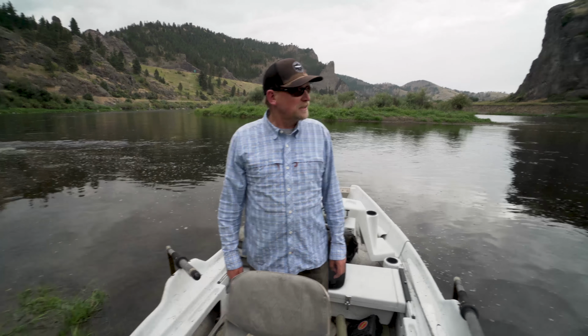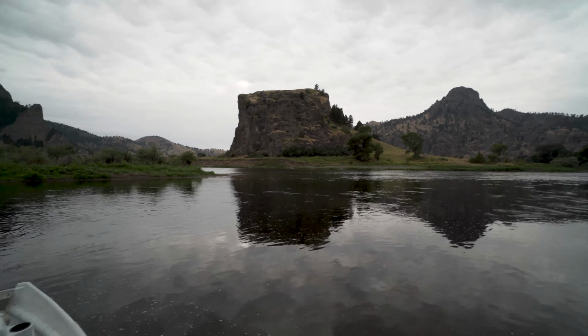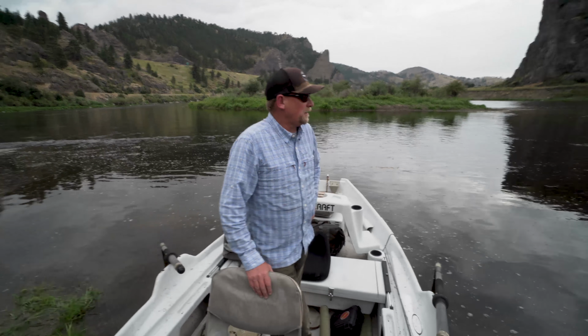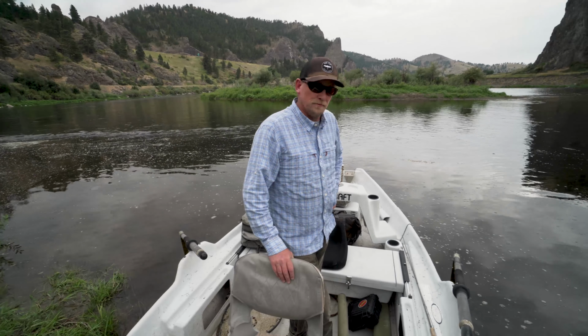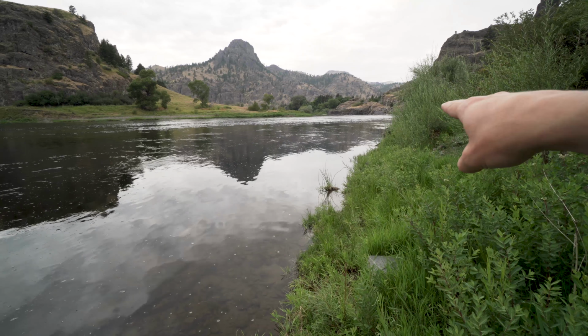Okay, guys, it's looking super buggy tonight. There's fish rising all over the place. We just keep hearing them. It's hard to even get rigged. I can't tie a knot. We just start at Mountain Palace. You guys can probably recognize that rock right there. Pretty iconic. And heading on down to Pelican Point. There's already some fish rising right down below that rock.